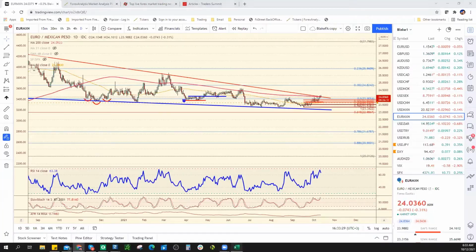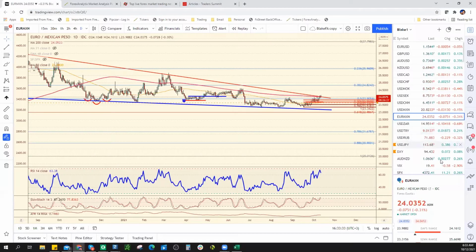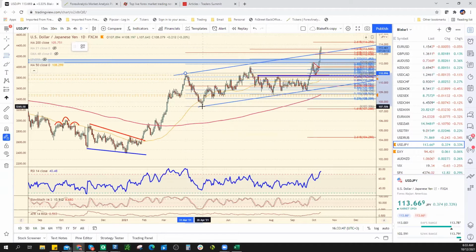All right. Sorry. Let's continue on. Dollar yen. This dollar yen is out of control strong. 161% extension, we're at it right now. That's a 261% extension of that move. Hold on really fast, let me try one last thing. Yeah, we're above there.